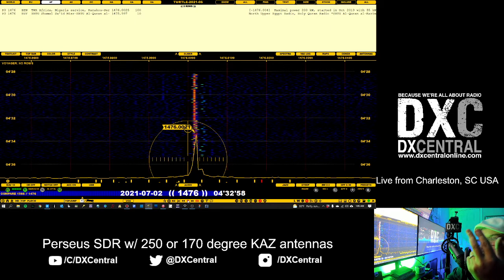We have a carrier offset on the upper side of 1476, which is where I expect to see Benin. When I look at all the other offsets, the Egyptian I would expect to see at or below, on the lower sideband side. Same thing with the Austrian, at or below. Now, the British station is in the same relative area as far as offsets go, but again, it's only 250 watts, and they're in daylight at this moment in time, okay?